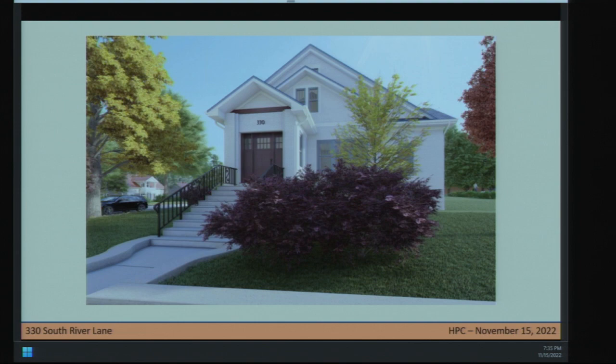Yeah. Can you tell me what the plate height was on the south side of that wall of the second floor? The existing? No, the new. Oh, the new? Yes. On the Fulton Street side, what's the proposed plate height? 8 feet. 8 feet, mm-hmm.